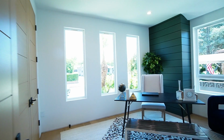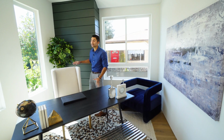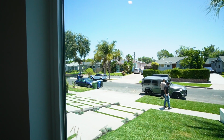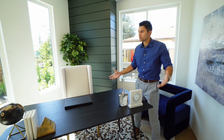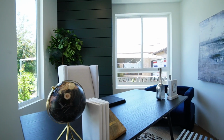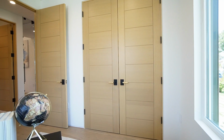All right, here's the first bedroom that we're showing you guys in the house. Currently staged as an office. There's a few windows that show you the front yard. Lots of natural sunlight is coming into this space. You can definitely use it as a guest bedroom or a little office space, as I said. And you have some closet space through these 2 wood doors.